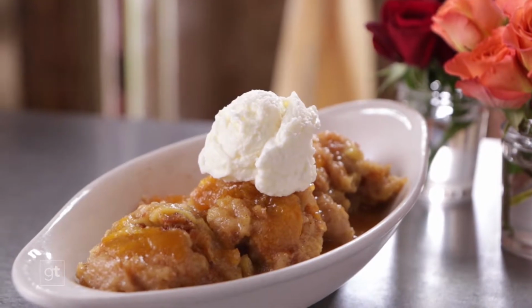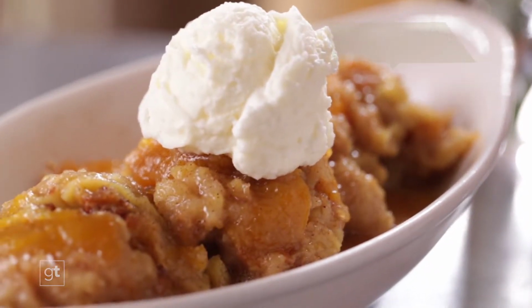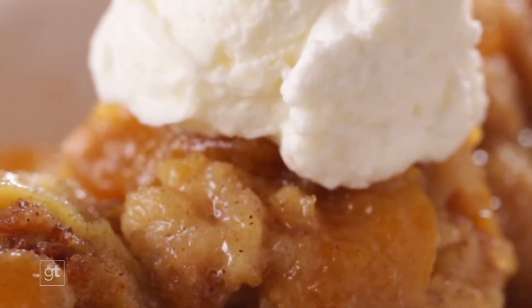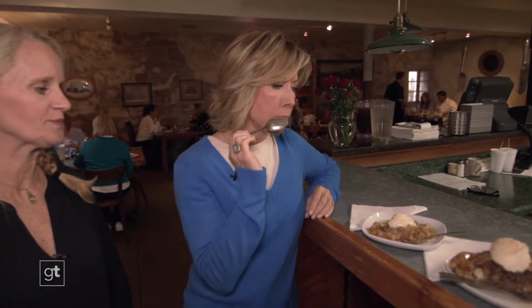We make bets with customers. If you don't like it, we'll pay for it. You don't have to pay for it. One taste and you'll beg for more. Think of a pot of sweet peaches, loads of butter, heavy cream, homemade whipped cream, and a delicious caramel sauce. How much butter is in this, Tula? A lot. So I think there's probably 80 sticks of butter in it or something, but it is so good.